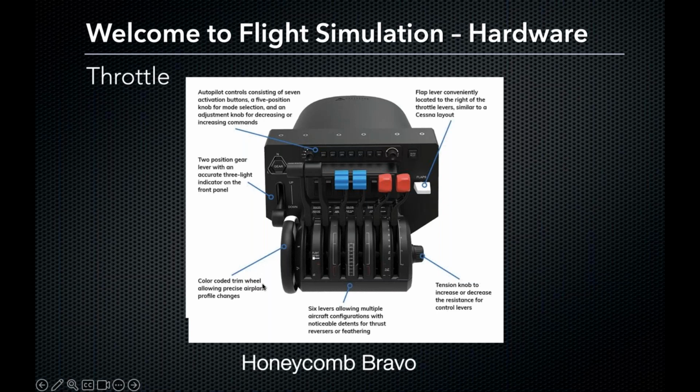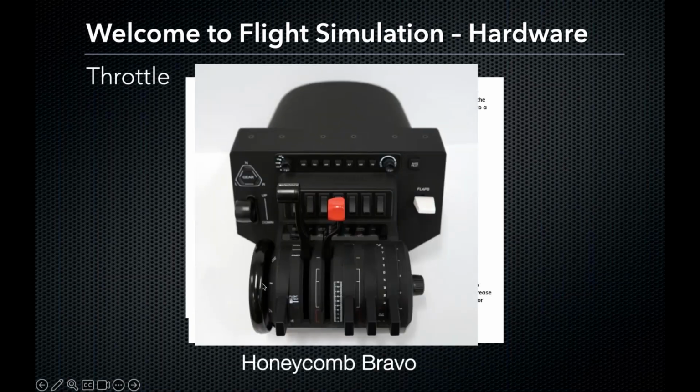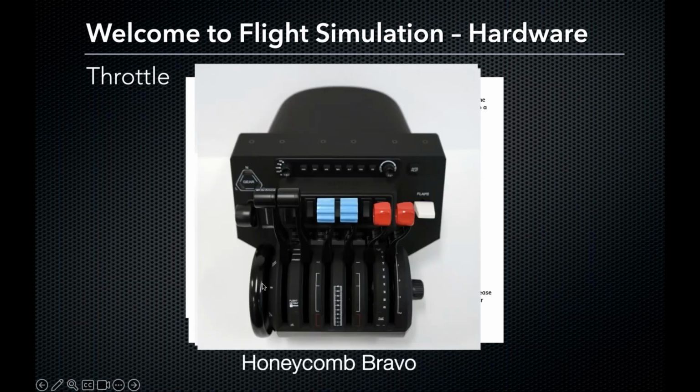So right now we see 6 levers. We can interchange those to indicate, say, single engine non-complex. Here's your Cessna 172 with just a throttle and a mixture lever. Or here is your 182, a throttle, a prop, and a mixture control. We then have the starting image, which is multi-engine. But then we also get some airliner or private jet setups.